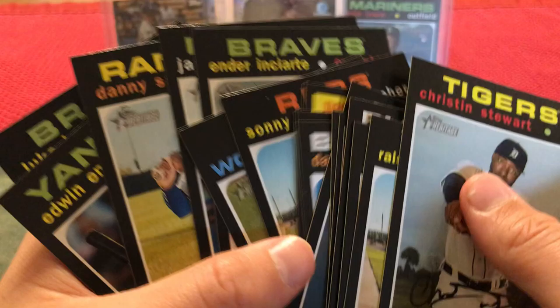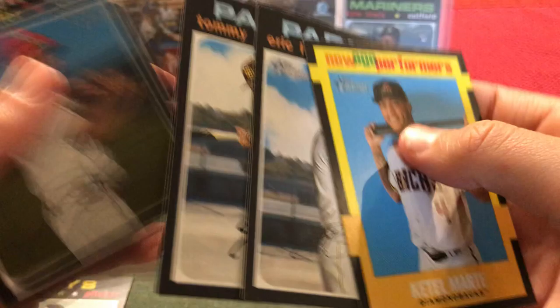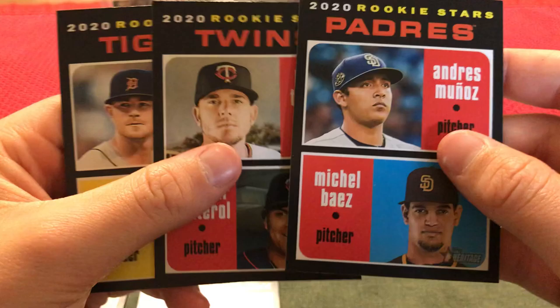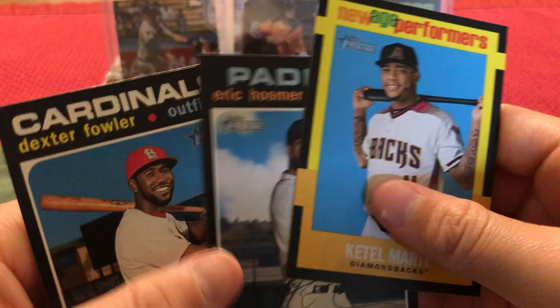We'll throw in this insert right here. And we'll put a rookie in there. Yes, so the number one card in this one probably is Tyler Glasnow, I'd go with. And Tommy Pham. Then probably in terms of value, probably one of these rookies, honestly. I don't really know who's the best, but Thorpe maybe. And General. And the last one, we'll just go with Eric Hosmer.